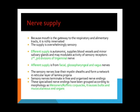The sensory nerves lose their myelin sheaths and form a network in the reticular layer of the lamina propria. Sensory nerves terminate in free and organized nerve endings. These specialized nerve endings have been grouped according to morphology as Meissner's corpuscles, Krause's end bulbs, and mucocutaneous end organs.